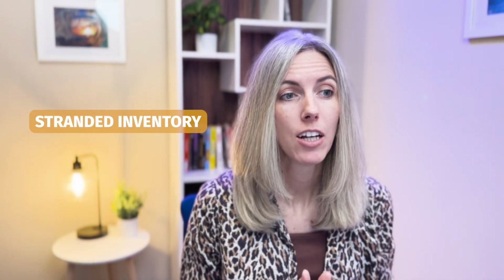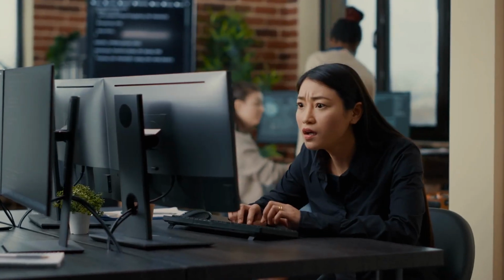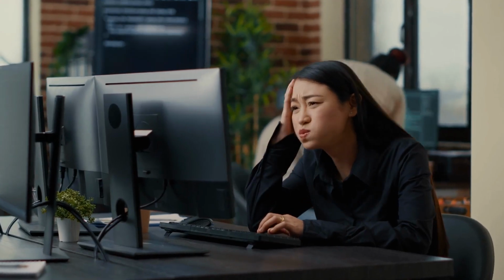Okay, next let's talk about stranded inventory. Stranded inventory is when Amazon refers to the number of units that are in Amazon's fulfillment centers but cannot be purchased by customers because there's a listing problem or some kind of error with your listing. When inventory becomes stranded, that can lead to higher storage fees and obviously missed sales opportunities, because at that point customers cannot buy that product.